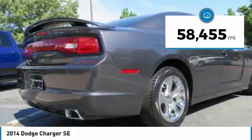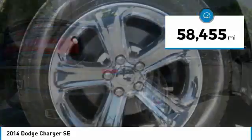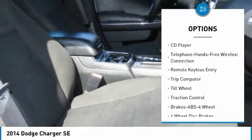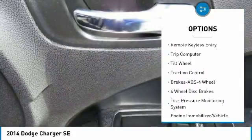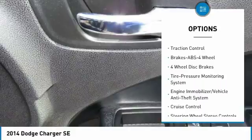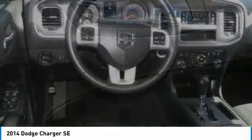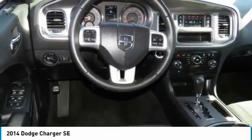This vehicle has less than 60,000 miles. Here are some of this vehicle's great options: anti-lock braking system, traction control, air conditioning, Bluetooth wireless data link for hands-free phone, power steering, cruise control, rear defrost, climate control, multi-zone, AM/FM stereo radio, child safety locks.